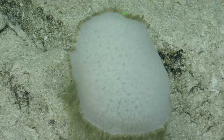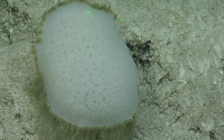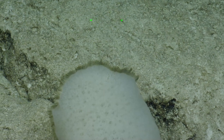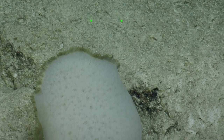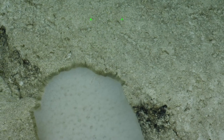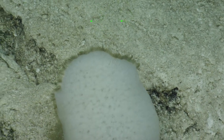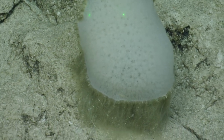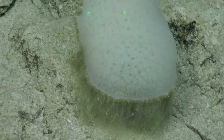Round five. Yes. This sponge is weird. Why does it have little hairs? Those are its attachment points, so it's kind of feeling for other places to attach on that top rim. And if you look, they're bigger and heavier on the sides and bottom where it's actually attached. I feel like we've never seen this type of sponge before. I don't think we've seen it on this expedition. I've certainly seen it before out here, but the name is eluding me. I'm looking right now to see if I can remember what the name is.